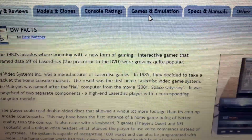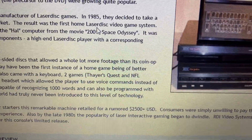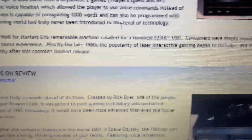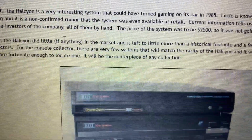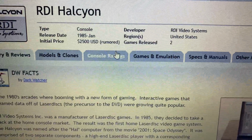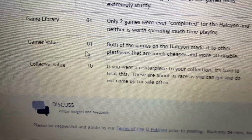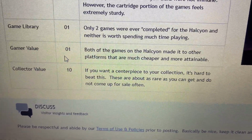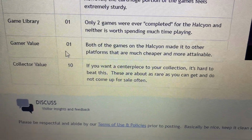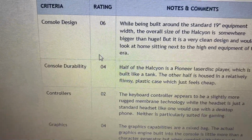And here's all the, see this, the remote. I don't know what the piece on top of that is, but yeah, this is a really holy grail. And it's amazing that they had this. Let's look at the console ratings. Collector's value 10. If you want a centerpiece to your collection, it's hard to beat this. These are about as rare as you can get and do not come for sale often. Well, on ShopGoodwill it did.